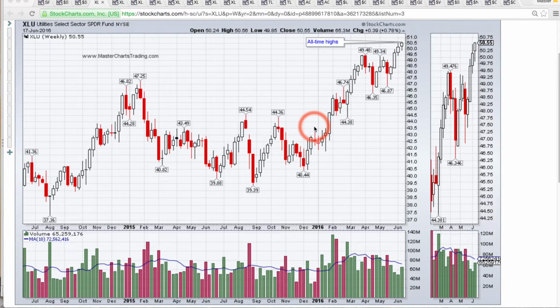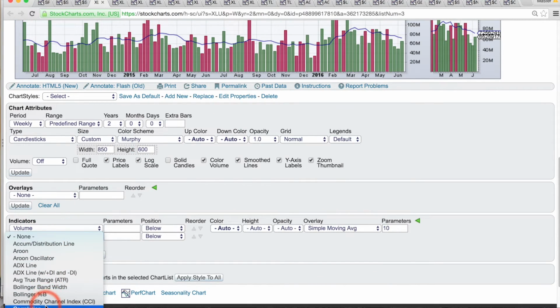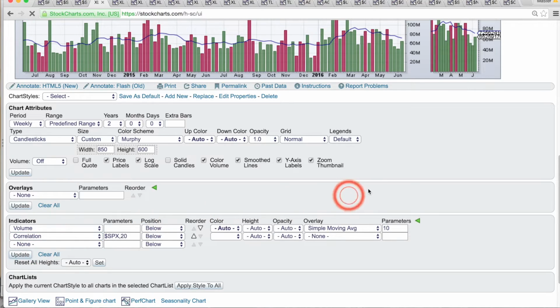Of course, you'll notice that utilities are dependent on interest rates. So maybe we get a corrective action in bonds and utilities will come under pressure. But generally speaking, utilities are still stocks. And I'll put on a correlation indicator with S&P 500.